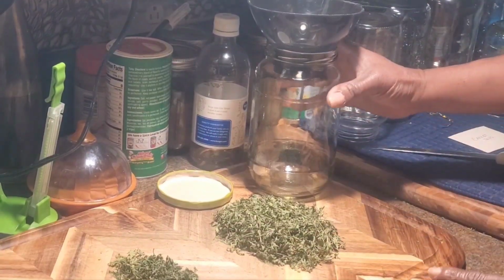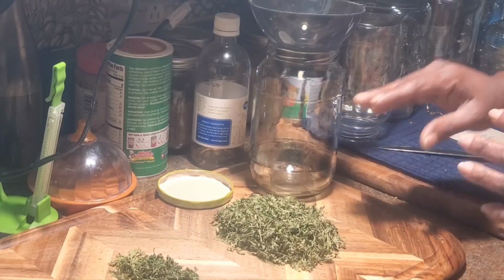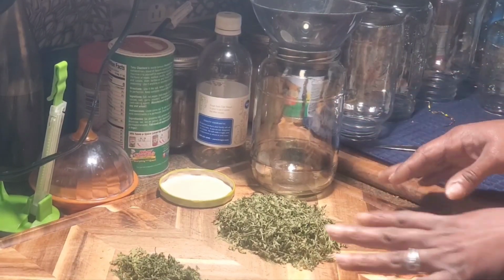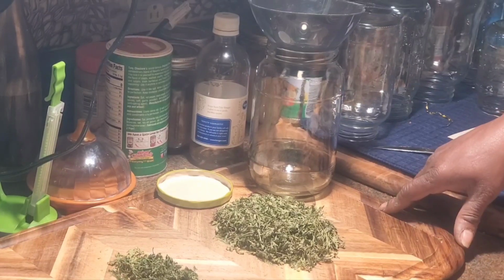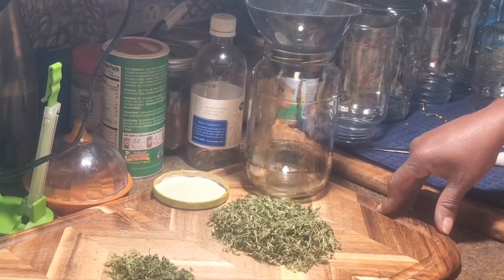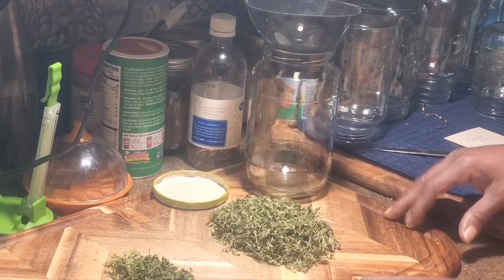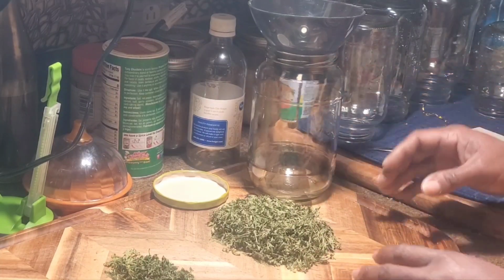Okay, family, so you see I have a jar here, and it's a nice clean jar. You want it to be good and sterilized. I have an old pickle jar. Someone gave me a bunch of pickle jars. So those jars are coming in handy on different projects that I'm doing.